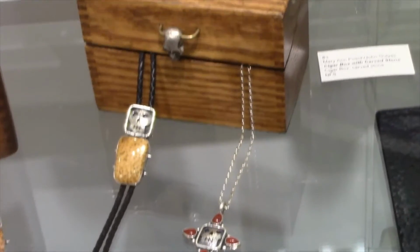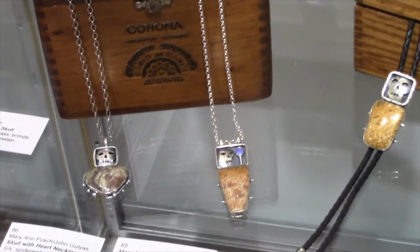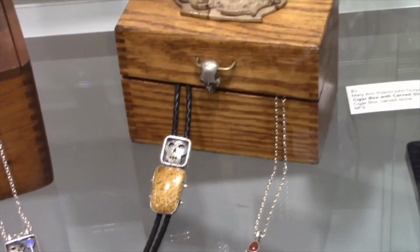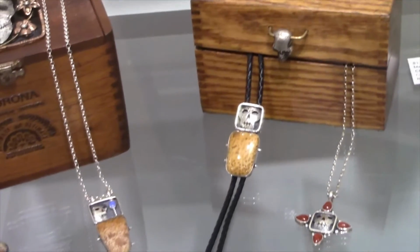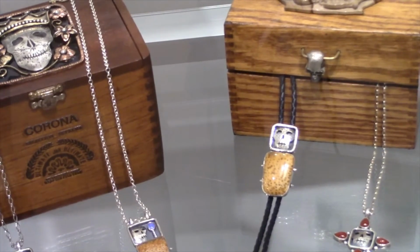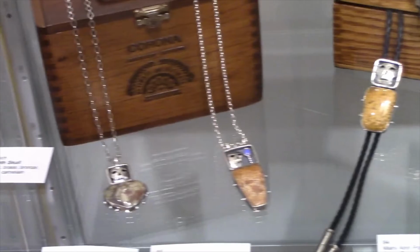And then we have a grouping here by a husband and wife team named Marianne Posh and John Goulias. Although the cigar box on the left is done by Marianne. It's mixed metal, cigar box with skull. And then the one on the right is a cigar box with this carved stone. And then they incorporate other stones into the necklaces. Skull with heart necklace is a spiderwood jasper. Skull with candle necklace is palmwood. Bolo tie with petrified palmwood. And skull with carnelian necklace.